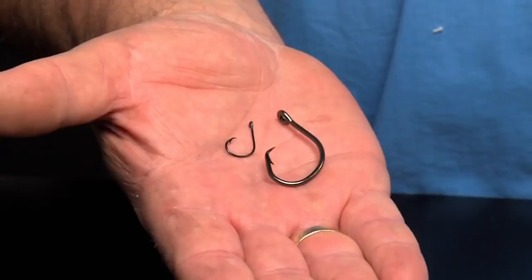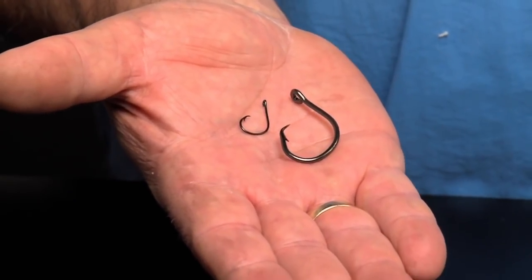And this is the difference between a large circle hook and a thin wire. If you use the big circle hook on a little bait, you're just going to drown it. It's not going to look natural and you won't catch any fish. With this thin wire hook, even though it looks really small, it works out really good with the smaller baits. It's going to swim more natural, look attractive to those game fish that are going to come up and eat it.